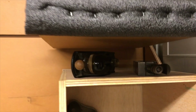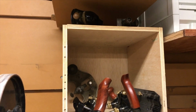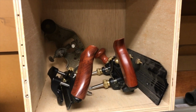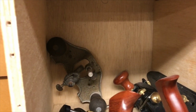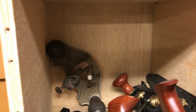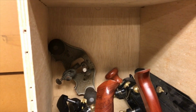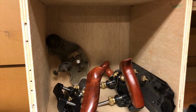I keep my small block plane and shoulder plane in this little notch here, and then below them I have a moving fillister plow plane and a dado, or what's that called? Dado plane? I don't know. What's it called? Groove plane? I forget. I don't know. Recovered that off of eBay and fixed it up.